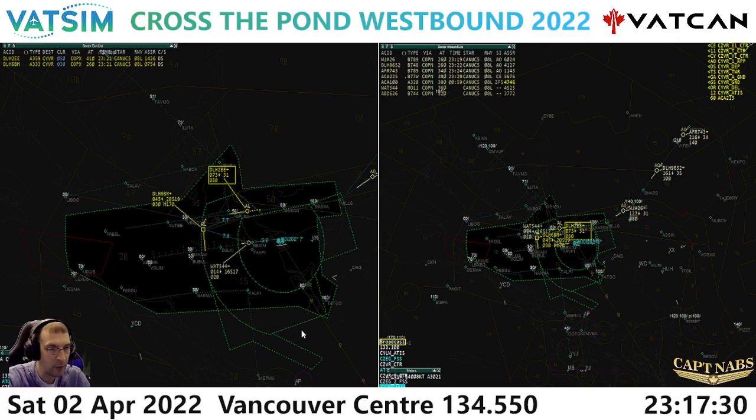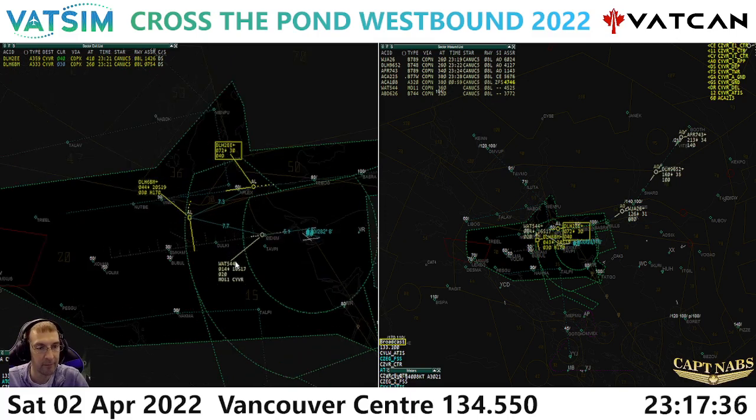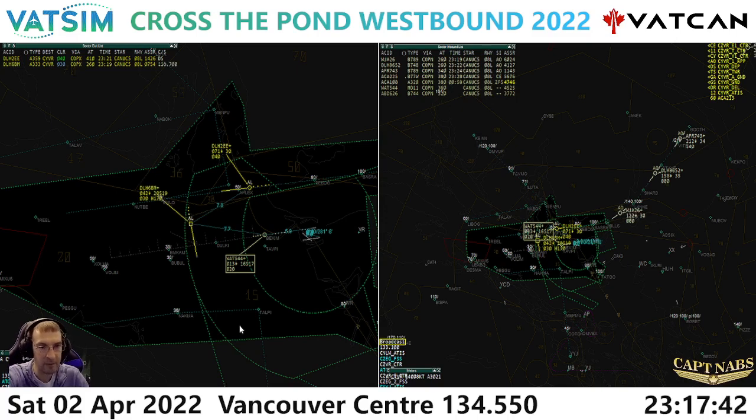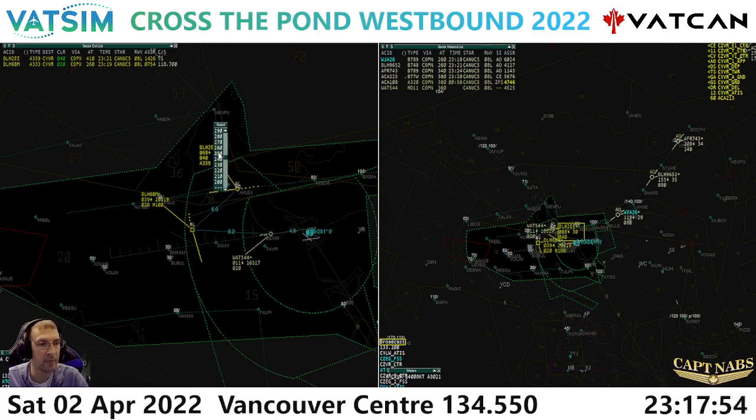Lufthansa 2, Echo Echo, descend 4,000. Descend 4,000, Lufthansa 2, Echo Echo. Lufthansa 6, Bravo Mike, descend 2,000, turn left heading 100 to intercept, clear to ILS 08 left. Left heading 100 and descending 2,000, Lufthansa 6, Bravo Mike. Lufthansa 2, Echo Echo, speed 190 knots. Speed 190, Lufthansa 2, Echo Echo.